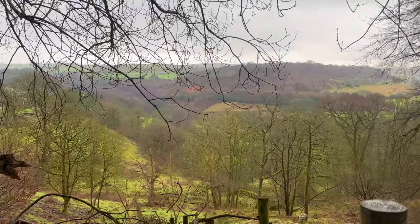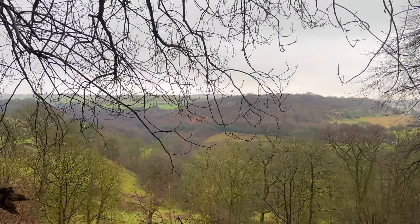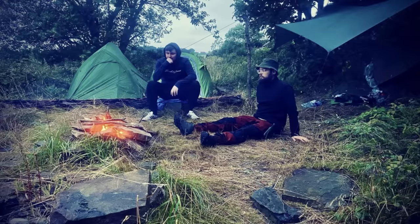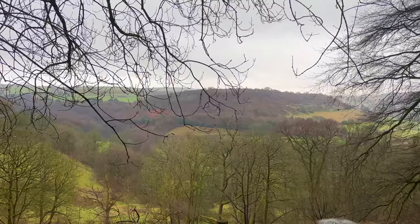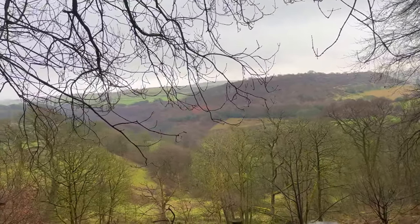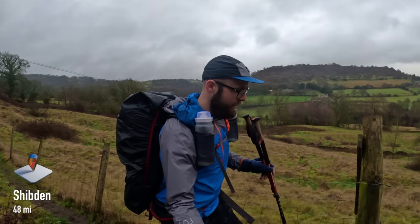So I'm now working my way through Shibden Valley. Right opposite me, up there somewhere, is an old abandoned quarry where I've actually camped before. I think it was last summer with my mate Jack. So if you've not seen that video, make sure you check it out. But I've never been at this side of the valley. Only 2 miles to go.